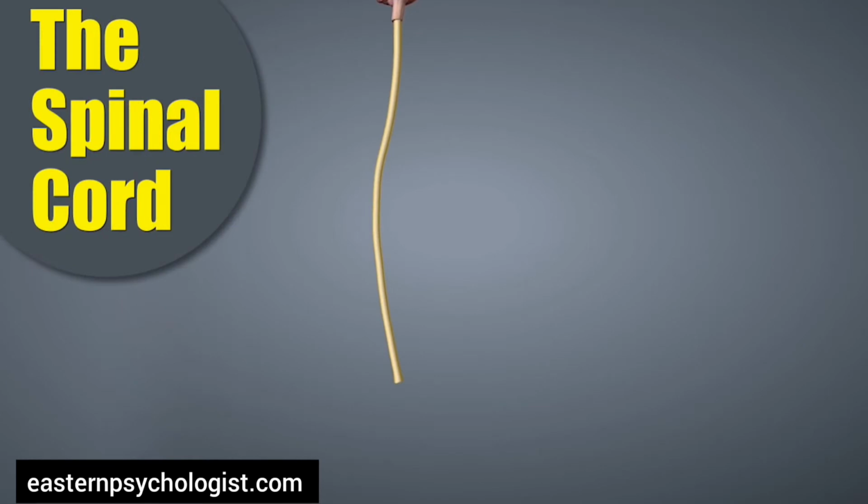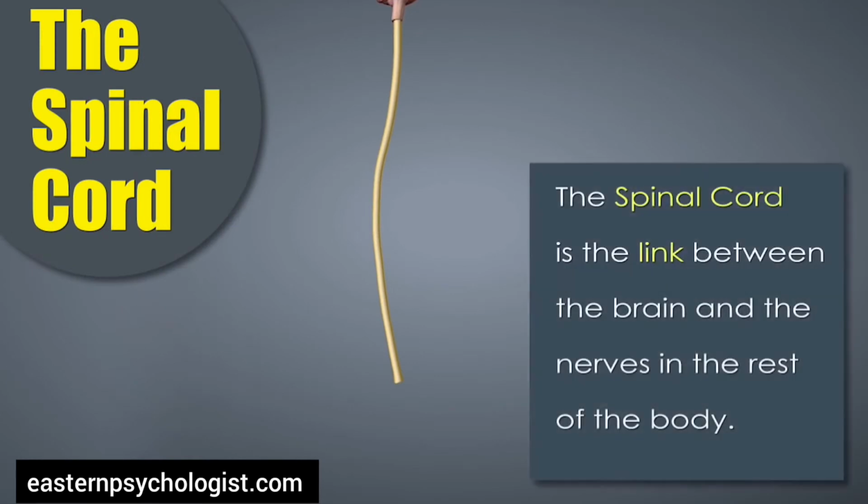The spinal cord is the link between the brain and the nerves in the rest of the body.